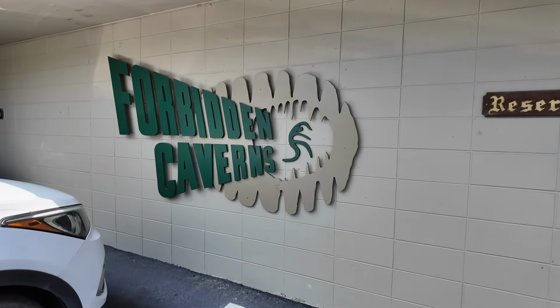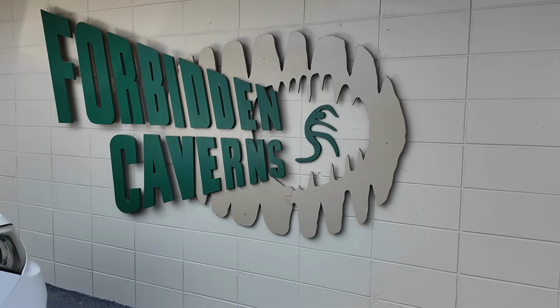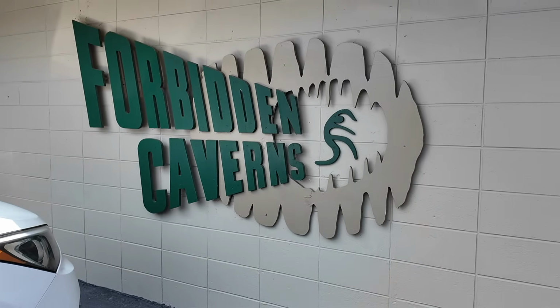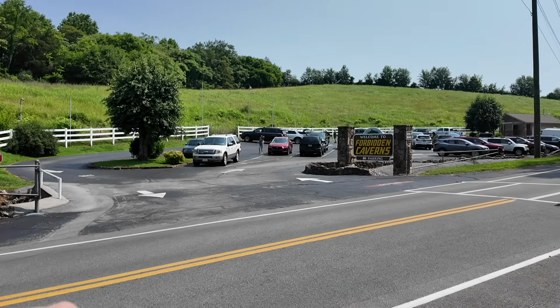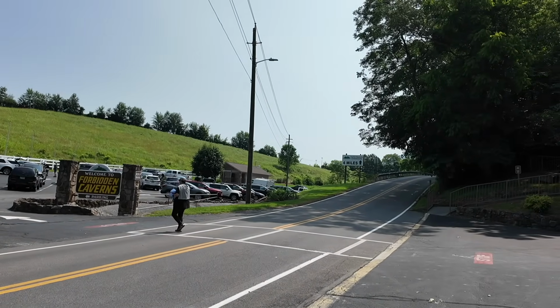Forbidden Caverns. I love that there's a person in distress right there. Almost looks like the stalactites and the stalagmites are teeth. Love that. That's cool. And here's a look back at the parking lot. I parked way over there. You can kind of see the top of my car by the restrooms.